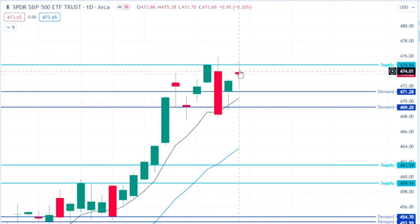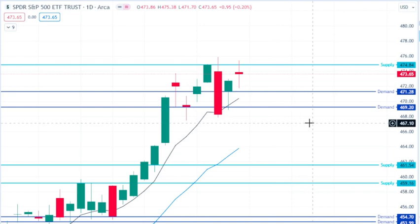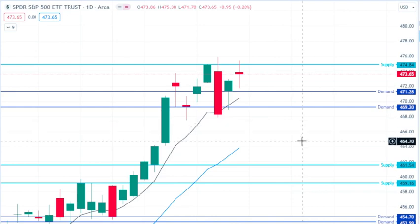You can see today, or I guess Friday, we touched this and hard rejected. So this is now our upside of the resistance. We did get a new demand, so we do have a quick or soft support here at 471.28.